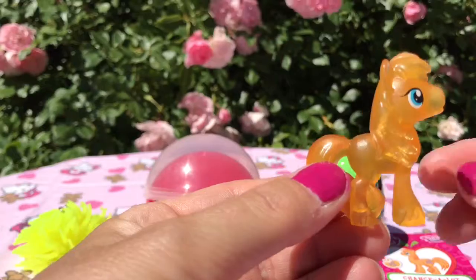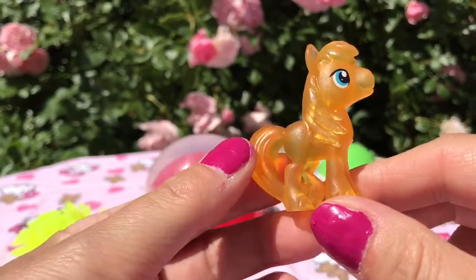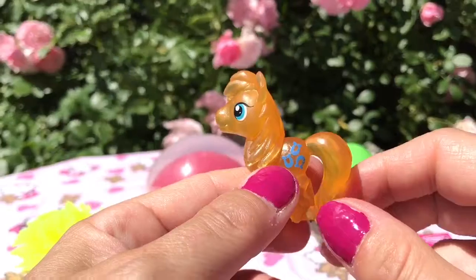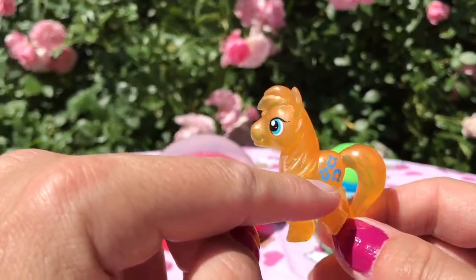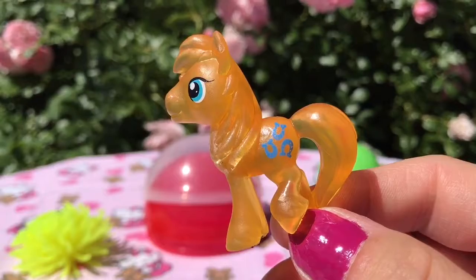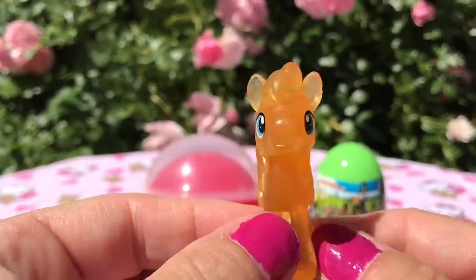So, Chance a Lot, he is yellow. He's a yellow pony. And he's super cute. And he's got his little cutie marks here. Cute pony.